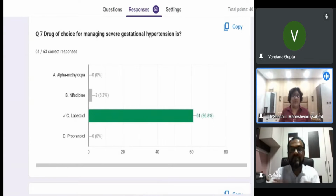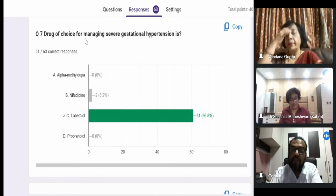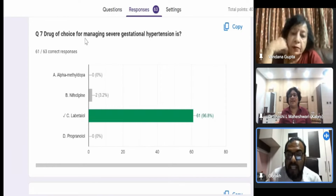Sir, I have one question here. There are three preparations of nifedipine. One is intermediate release, one is immediate release, and one is sustained release. What the books say, ACOG guideline and other guidelines, even WHO, is that you have to give immediate release nifedipine in case of severe hypertension. Immediate release preparation is not available in India, so what is your opinion? Madam, the plain tablet is what we usually get. Yes, the plain one.